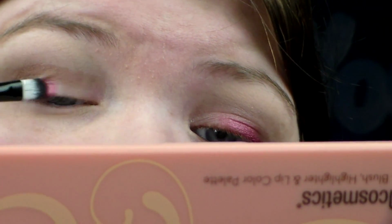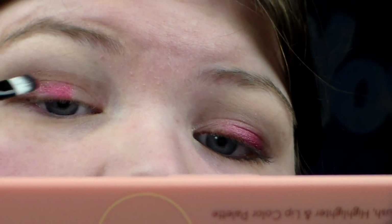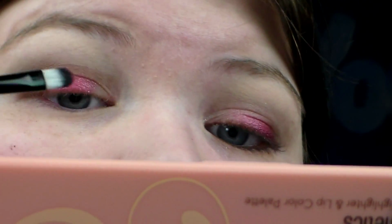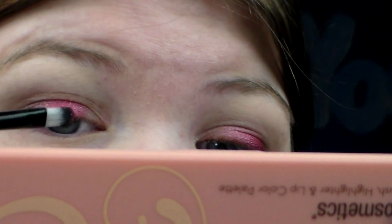And we are going to put this all over the lid. And it's going to look okay. I mean, it's gonna look decent. So we're just gonna start in the middle and then drag it on out to the outer area of the eye, just like so. It's really pretty. I really like it. Okay, so there we go.